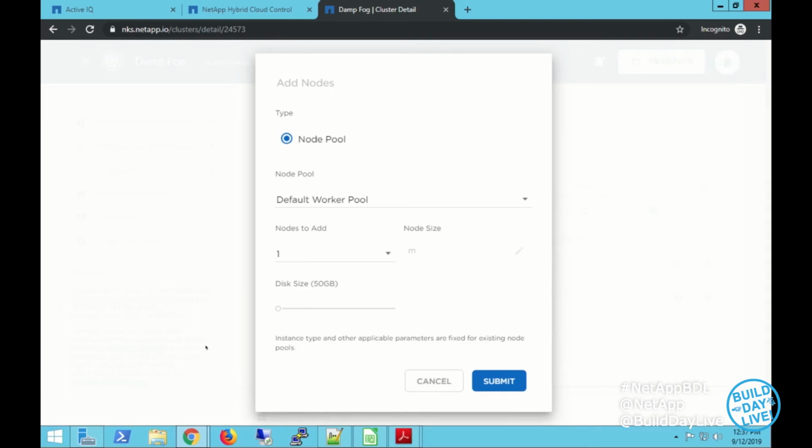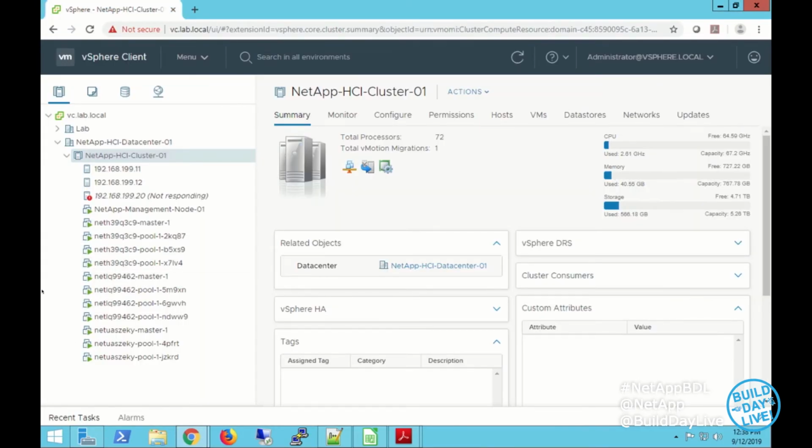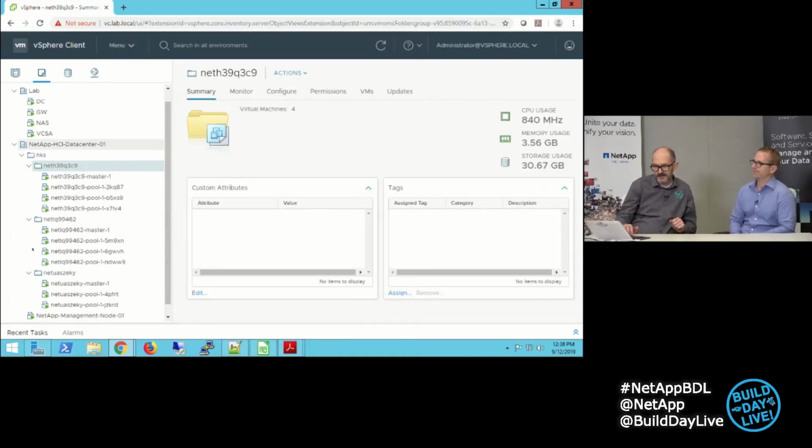So what we have here is our default worker pool. You can create new pools, but we'll just keep it on this, and we can pick the number of nodes that we want to add. We've got 2 nodes at the moment. Let's have a third one, so we've got an odd-numbered cluster size, which always feels more comfortable. What this will do is push that out right onto our same VMware cluster. It's going to bring out another worker node to deploy additional pods.